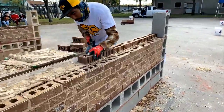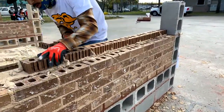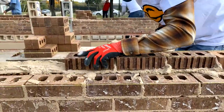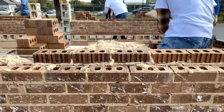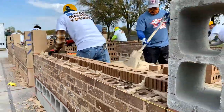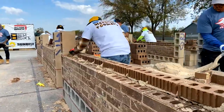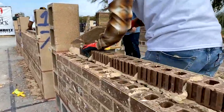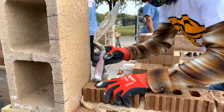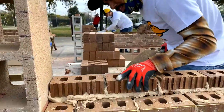Let's take another look at the clean wall here. One of our apprentices here doing the best that he can, looking nice. We'll stand back here and take a peek at his wall. Again, this is Marvin with Skinner Masonry. Knows he's got about 2 or 3 minutes left. And if he don't, he does now, right? 2 minutes. You got to cheer him on, man.